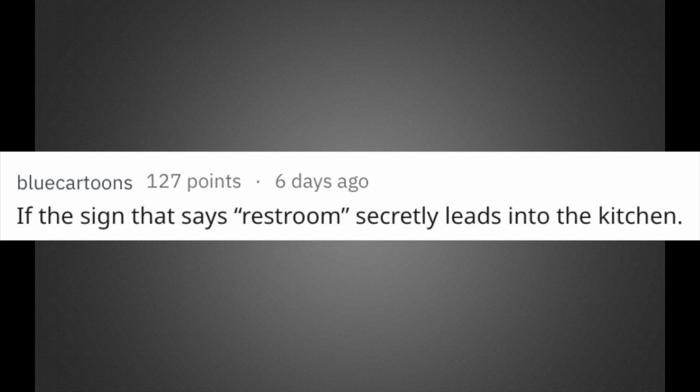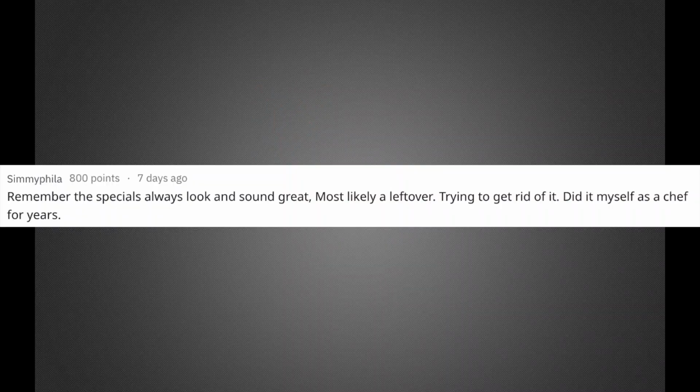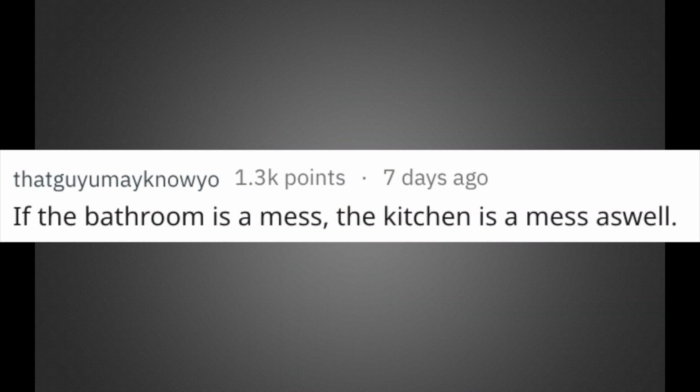If the sign that says restroom secretly leads into the kitchen. Remember, the specials always look and sound great, most likely leftover. Trying to get rid of it. Did it myself as a chef for years. If the bathroom is a mess, the kitchen is a mess as well.